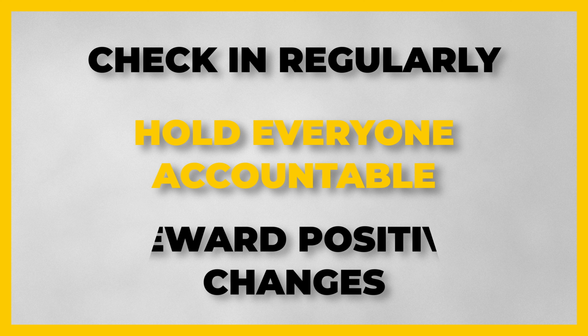And when you see progress, acknowledge it. Positive reinforcement encourages continued cooperation and helps build trust moving forward. Following up also ensures that the conflict stays resolved and that the team dynamics continue to improve.